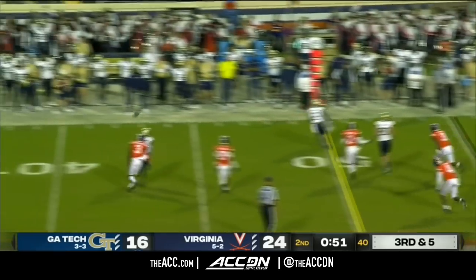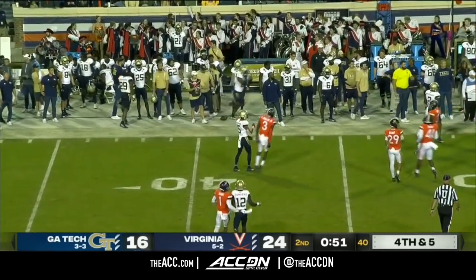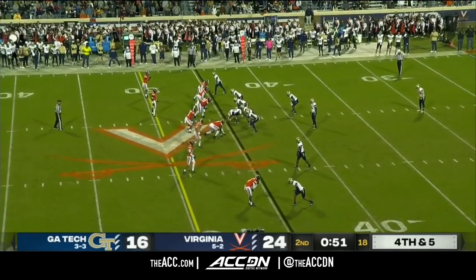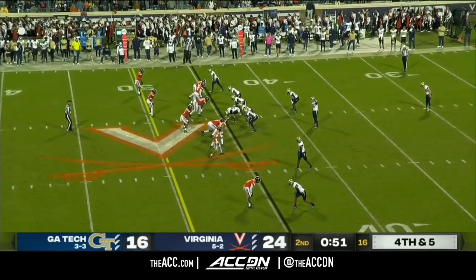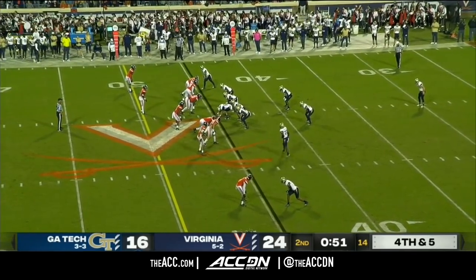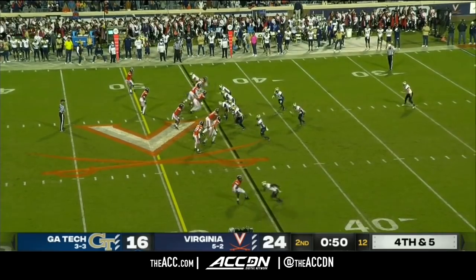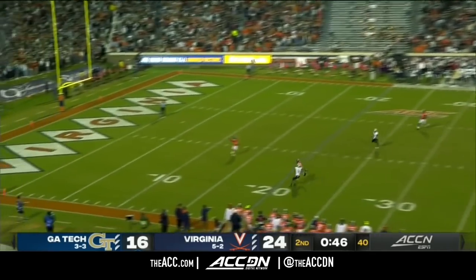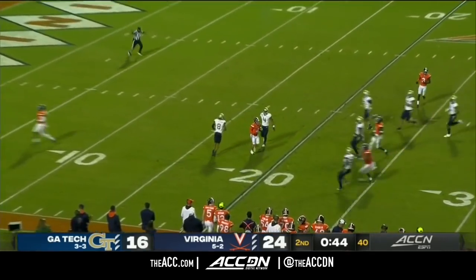Sims wants to go airborne again. Badly overthrown there. Out of this Virginia offense, 51 seconds and 3 timeouts is probably an eternity if you're Jeff Collins looking at the clock. Shanahan to punt. And Kemp with a fair catch.